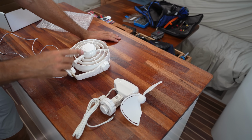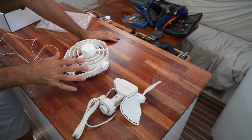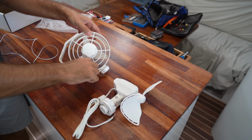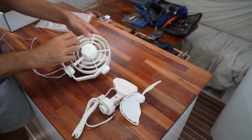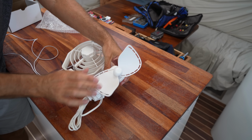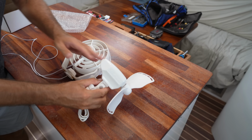This fan was mounted right next to our stove. Every time we were cooking, it would get a little bit greasy, and to clean it, you have to get into all of these nooks and crannies, and it's just a little bit difficult. This one, on the other hand, looks like it's much easier to wipe down.